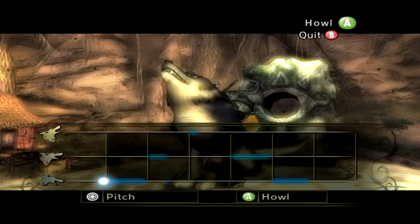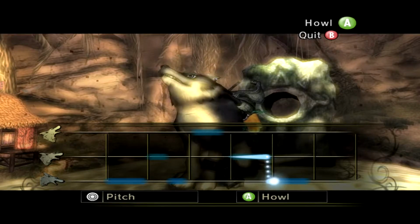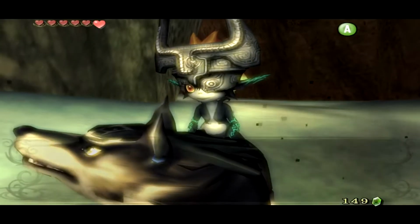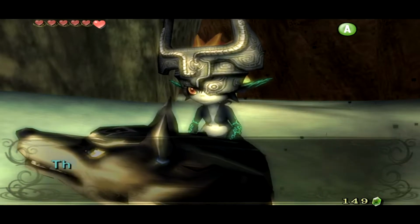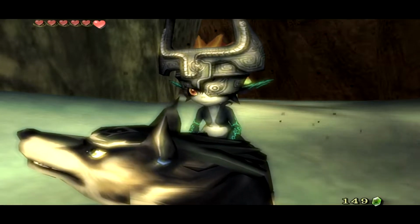Okay, so shitty bug hunt aside, what'd you guys think about Zora's domain? Like, as an aesthetically pleasing place or not? What'd you guys think about Zora's domain in this? I have a note scribbled down here about it. Let's see. How does this start? I said Zora's domain is lame. I don't like Zora's domain. I think it's stupid.